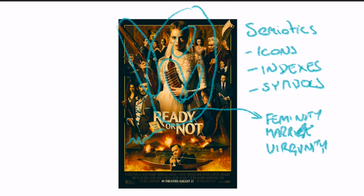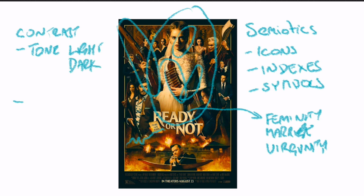Fundamentally though, this image works so well because of contrast, because of the way it juxtaposes different elements. So we have contrast of tone, by which I mean light and dark, and we have contrast of elements, so wedding dress, and weapons.